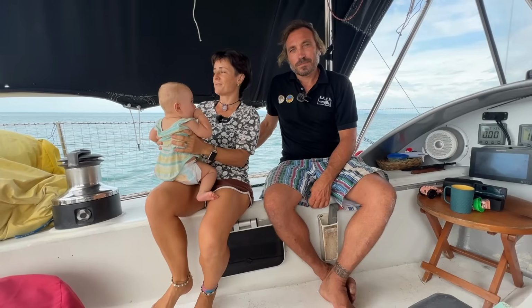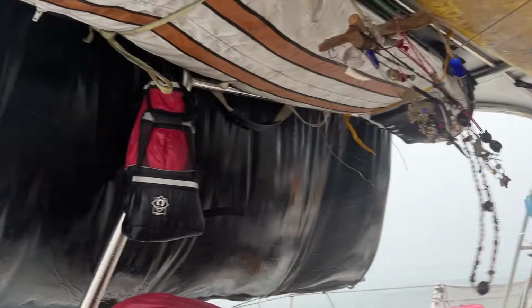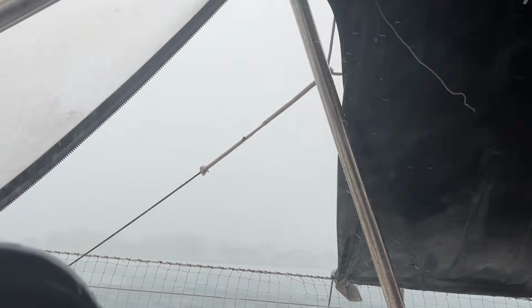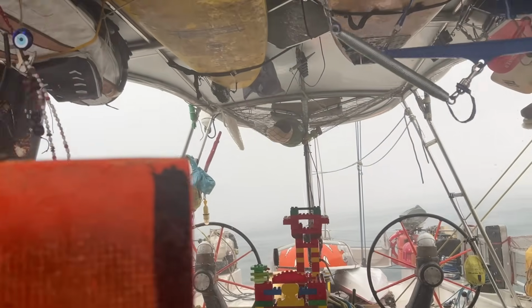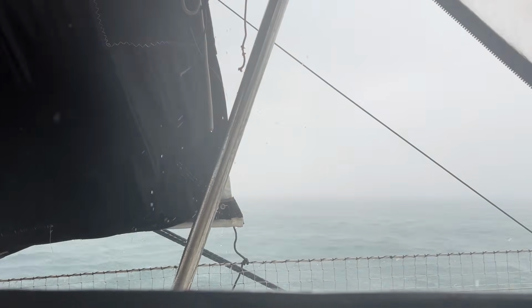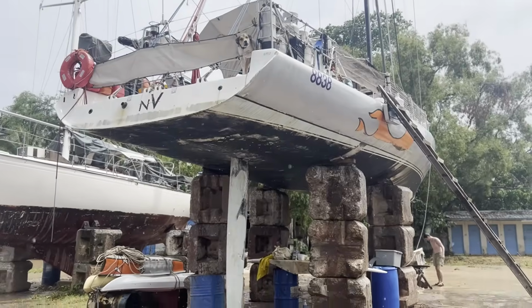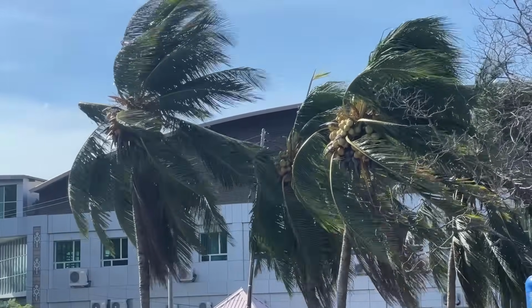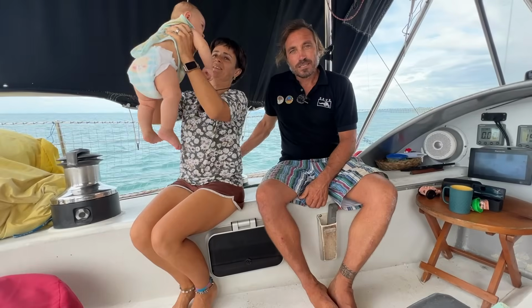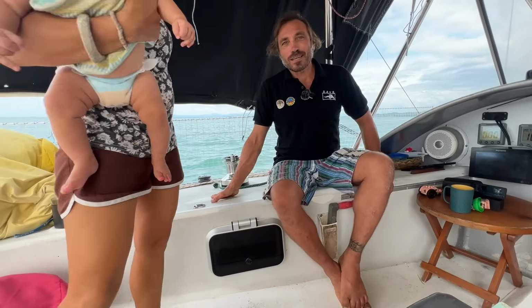Check for cyclones, check for typhoons in the Philippines. We don't choose the moment when we have to do the swapping of the engine. The moment is coming, unfortunately during the rainy season plus typhoon season of the area. It's not super relaxing to know that when we are out of the water, at 5 meters from the ground, 100 kilometers per hour, 60 knots or more of wind can arrive on the yard.